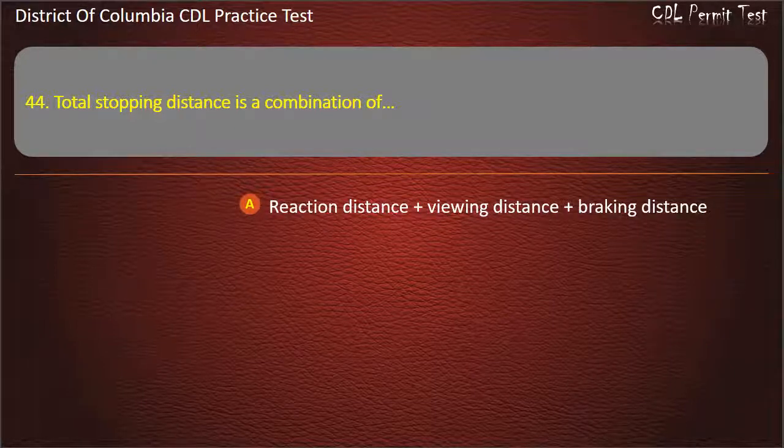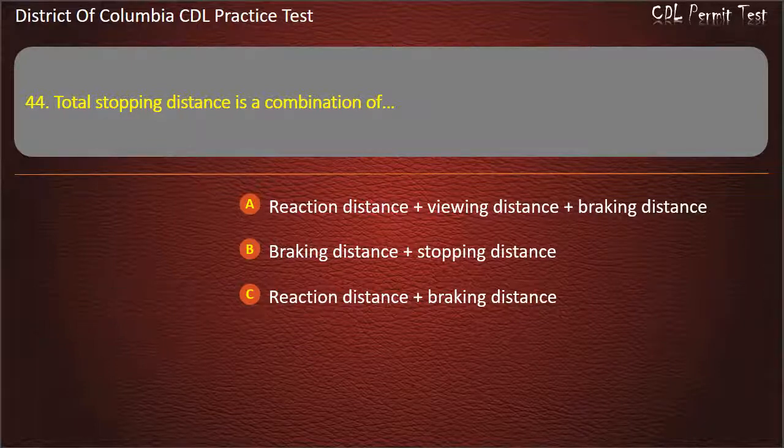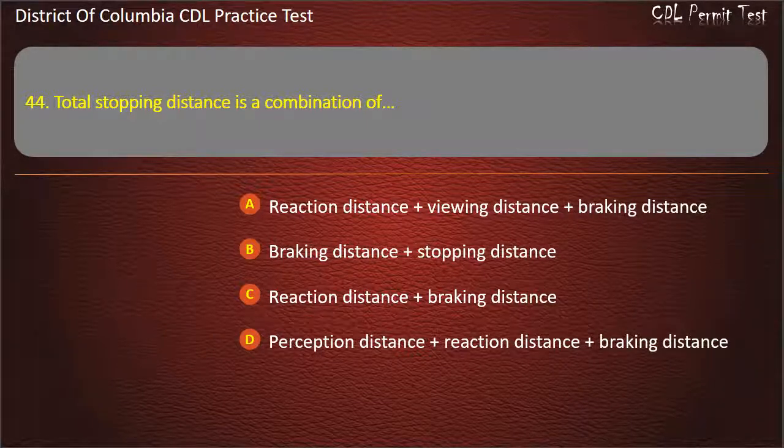Question 44. Total stopping distance is a combination of reaction distance plus viewing distance plus braking distance. Braking distance plus stopping distance. Reaction distance plus braking distance. Perception distance plus reaction distance plus braking distance. Answer. Perception distance plus reaction distance plus braking distance.